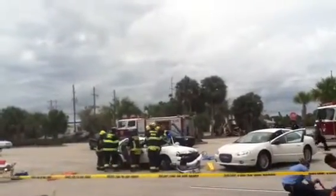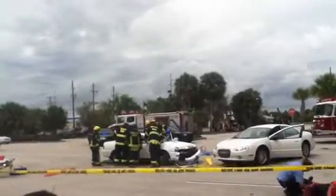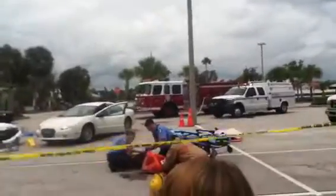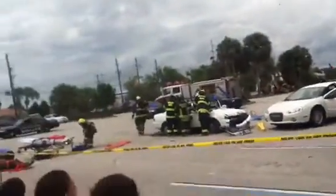Due to the fact that we don't know what type of injuries these walk-in wounded have, both are going to be secured to a backboard with a C-collar to protect their cervical spine, and also immobilized to the board so they don't further injure themselves.